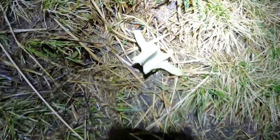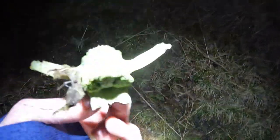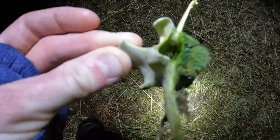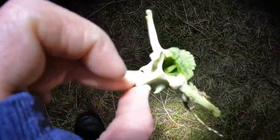I'd say it's a sheep. It could be a rabbit. I don't know. I don't even know what sort of. I'm going to go a sheep. Looks like a vertebrae, doesn't it? Yeah. It's a backbone or some part, isn't it? Some sort of dinosaur we found.